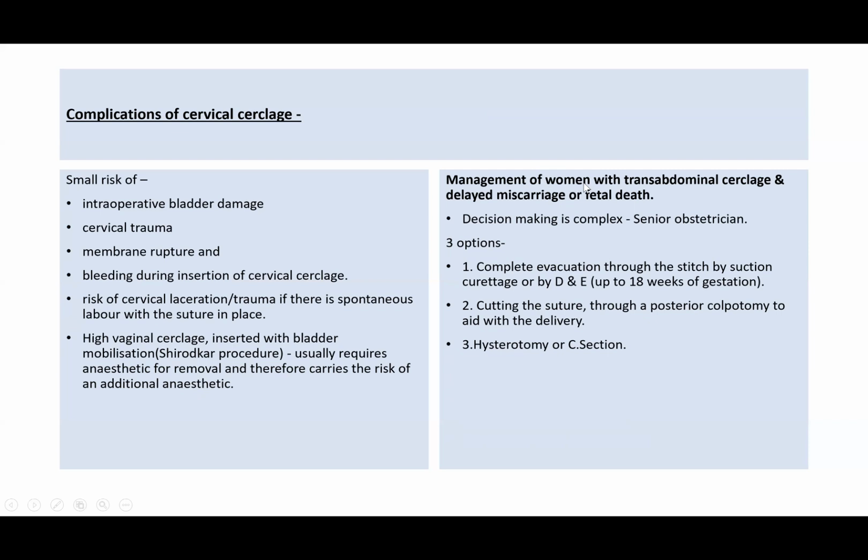Now, what about the management of women with transabdominal cerclage and delayed miscarriage or fetal death? Here the decision making is complex, and we need to involve the senior obstetrician. There are 3 options in such cases. Complete evacuation can be done through the stitch by suction curettage or by dilatation and evacuation in early weeks of gestation, that is up to 18 weeks. Or we can cut the suture through a posterior colpotomy to aid with the delivery. If this fails, then we can offer hysterotomy or cesarean section.